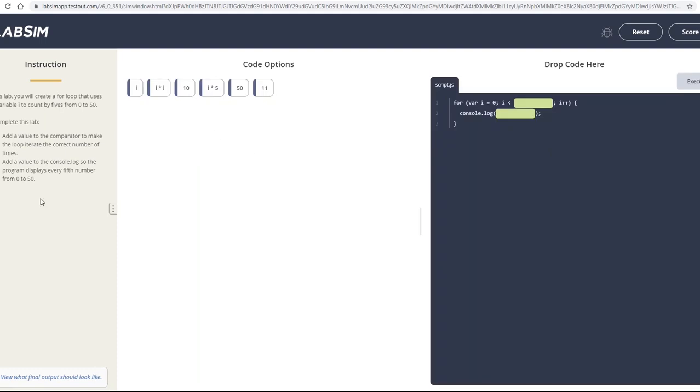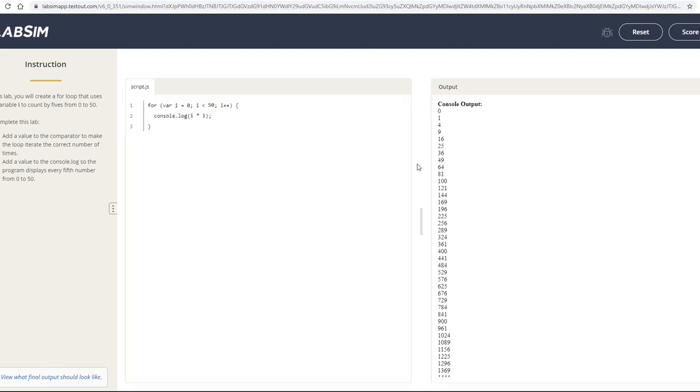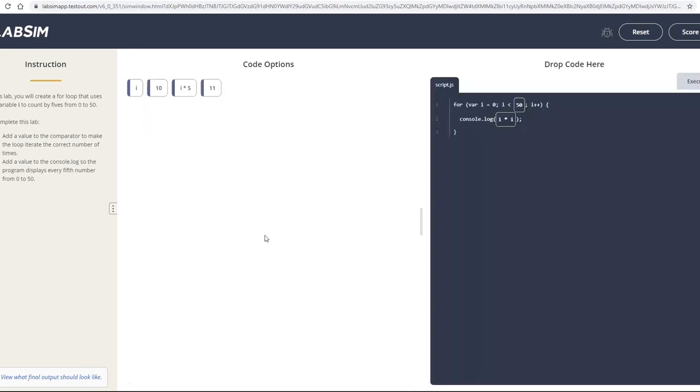And let's say I say, okay, 50. I want to put I less than 50 there. And why don't we say I times I? Well, this is not going to work. You can still execute it though and see, all right, obviously that's not the output that I was looking for. Let's read this a little bit more closely and think about this a little bit more.